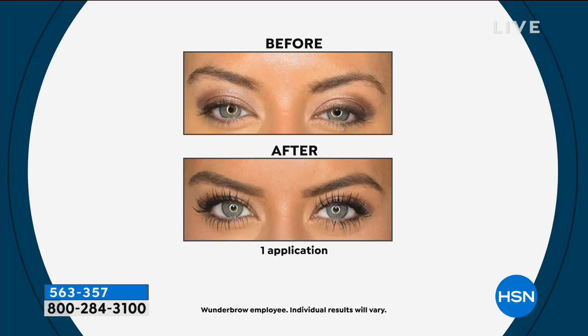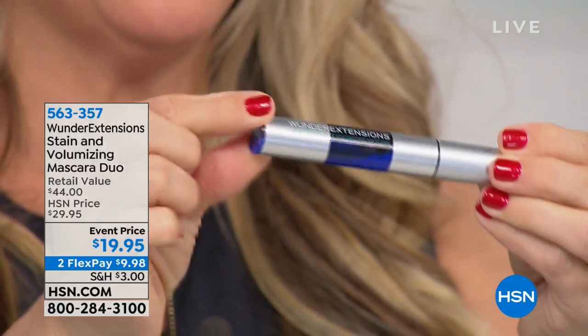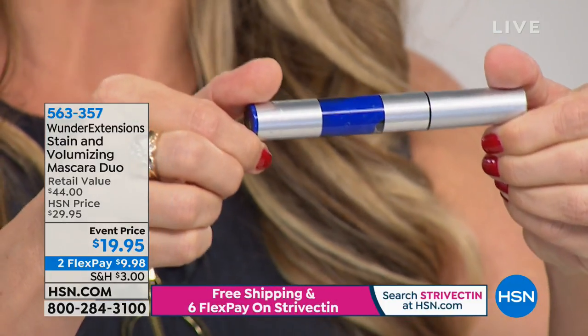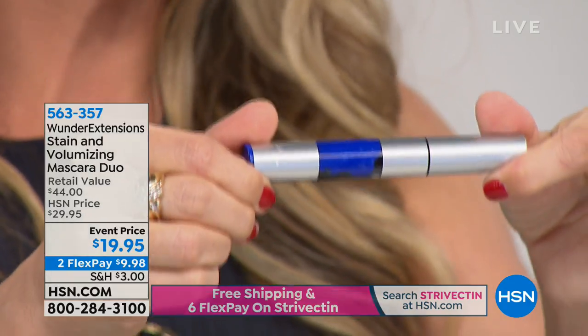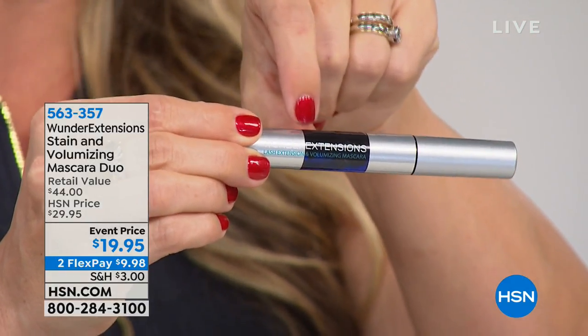Take a look. This is in one application. This duo. That's phenomenal. Now, here's what's really cool about this. You can use them together, or you can use them separately. Now, when you get your Wonder Extensions home, I'm gonna start here because I want everybody to see this. You're gonna look at it and go, okay, wait a minute, it's blue. Why is part of it blue and part of it black? That blue portion, don't worry, you're not putting on blue mascara, is the primer. This is the primer and conditioning formulation. As you apply it to the lashes, that blue encapsulates the eyelash, conditions it, and makes it stronger and strengthens it. Now, when you get to the black portion, which will really both go on at the same time, you won't even know the difference.